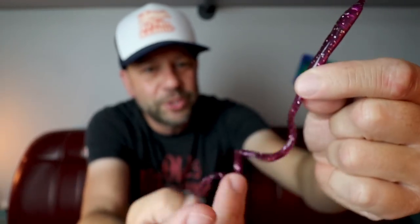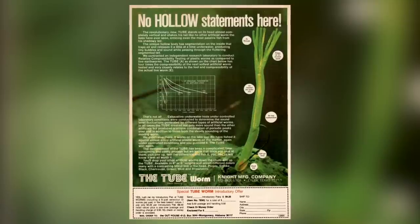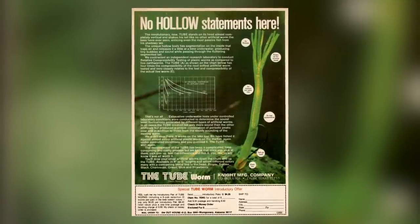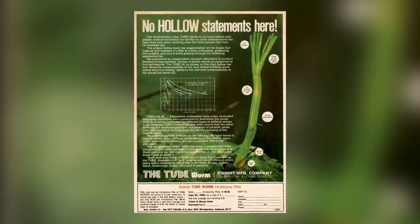Now, the reason I think this might be a Nite Lures invention is that this design is quite similar to another offering from them called the Tube Worm. The Tube Worm was a pretty cool old school bait from Nite Lures. It featured a solid head and a long straight tube body. If I recall correctly, there's even an old school video on YouTube of Jimmy Houston fishing with a Tube Worm. Well, lucky for us, the Tube Worm was recently reintroduced by Cream Lures, and it is available pretty much everywhere.